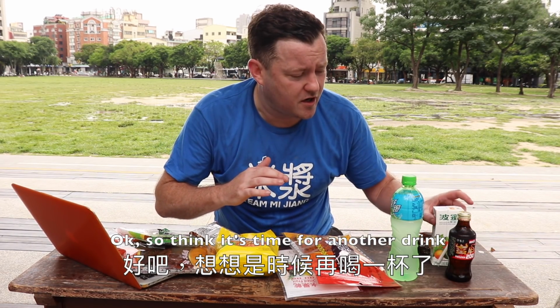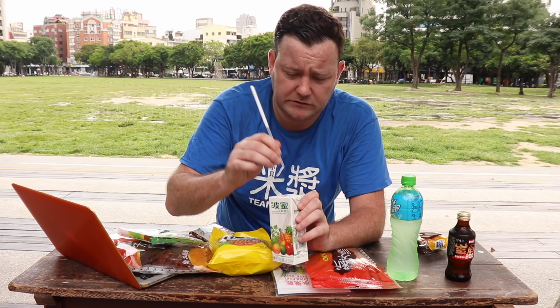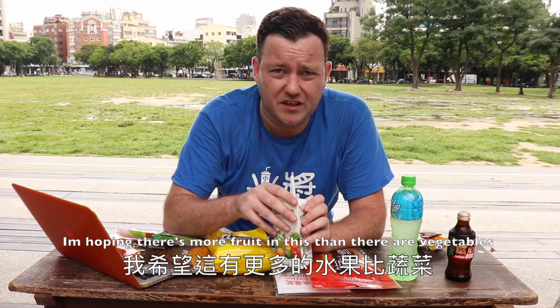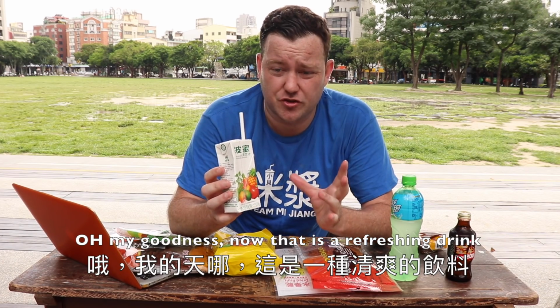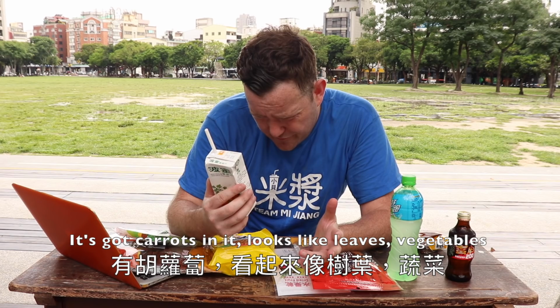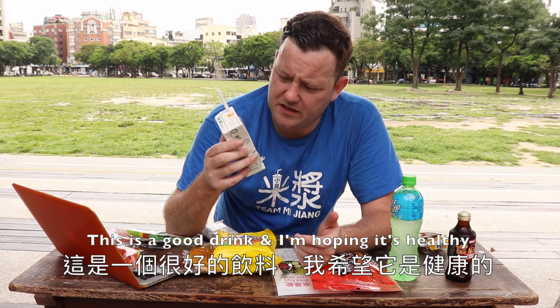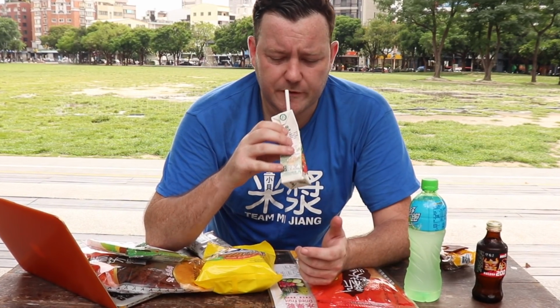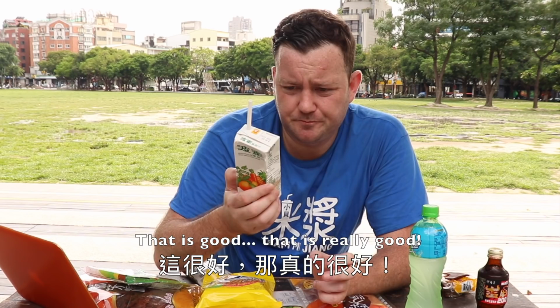Okay, so I think it's time for another drink. Let's dig into this mixed fruits and vegetables juice drink. I'm hoping that there is more fruit in this than there are vegetables. Oh my goodness. Now that is a refreshing drink. It's got carrots in it. Looks like leaves, vegetables, asparagus. Is there asparagus in there? This is a good drink and I'm hoping it's healthy. Oh, wow. Taiwan, you really pulled it out of the bag with that one. That is good. That is really good.